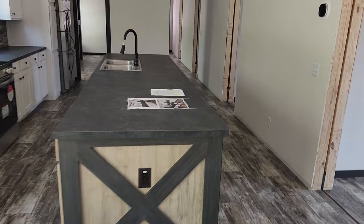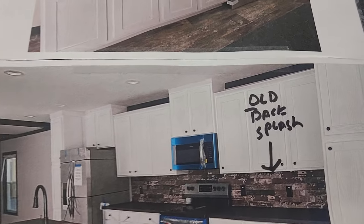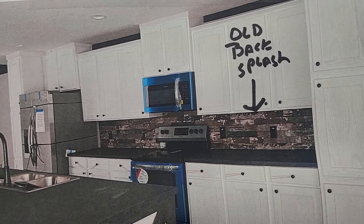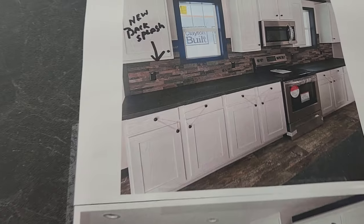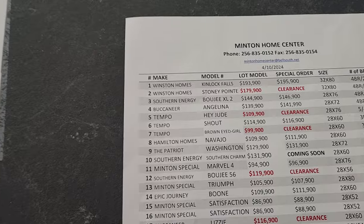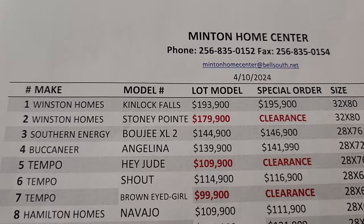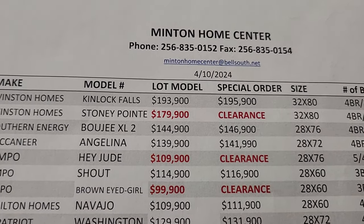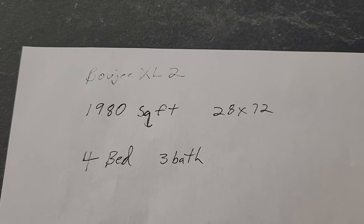But let's come over here and look. They've got some pictures on here of what the old backsplash looks like, which I think is what is on here now. And then here's what the new backsplash is going to look like. So the price on this is $144,900, special order $146,900, and this home is 1980 square foot, 28 by 72, and it's a 4-bed and 3-bath home.